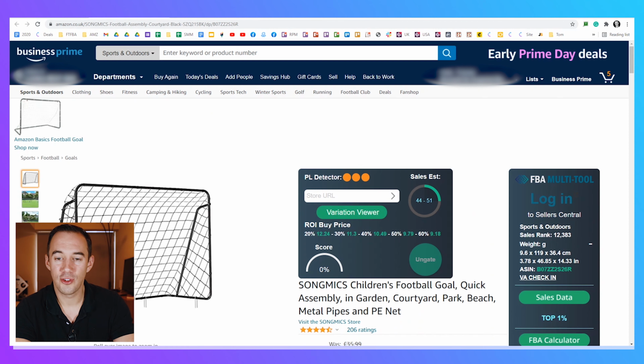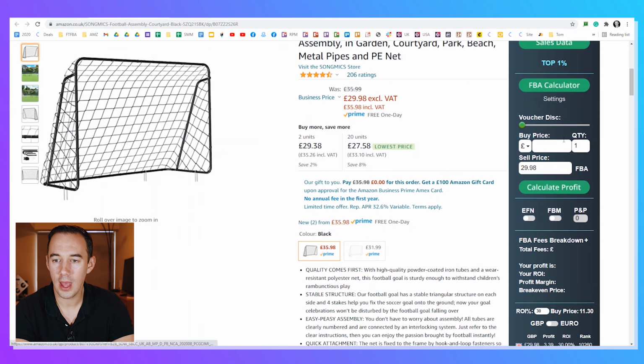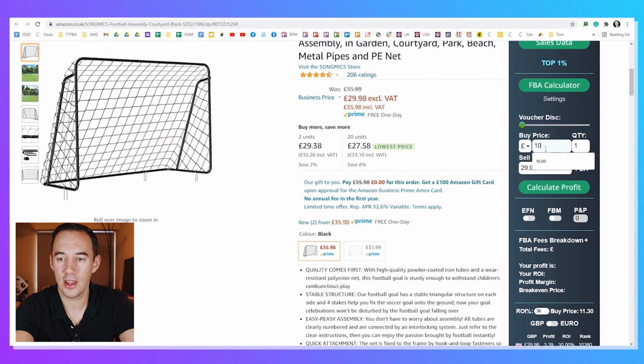Now, quick thing for you, you might be asking, how do you spot this red flag? Let's jump back on the computer and I'll give you an example of the similar goalpost to me that I sold and what you're looking for. So right here, I've just loaded up, this is a football goalpost. Now, the one thing I'm really going to be looking at is I'll put in a quick calculation.